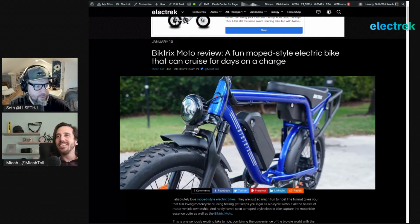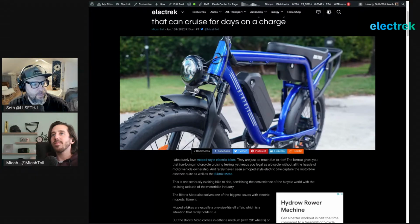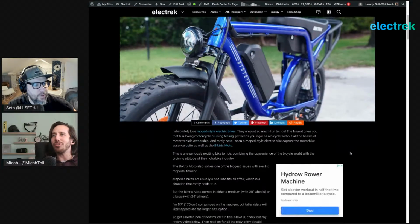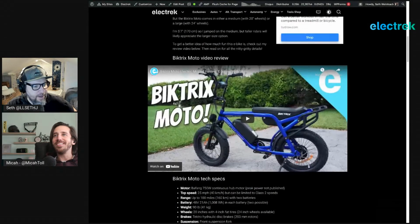Biktrix Moto review: a fun moped-style electric bike that can cruise for days on a charge. So obviously a big battery pack here. Biktrix, we're kind of excited about. They have some other bikes like the Juggernaut, that are full 26-inch wheels. And I think those are Bafang Ultras on those, right? Yeah, they've got either Ultras or BBS HDs, though I think they have multiple Ultra models. Anyway, they've got a really wide lineup. This one does not have that. It's got a rear hub motor, but tell us about it.